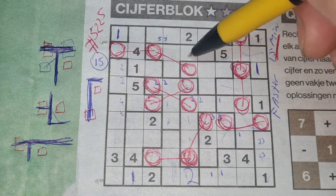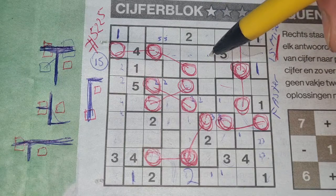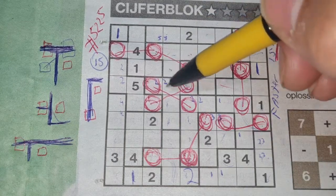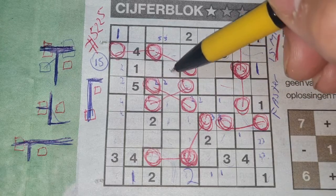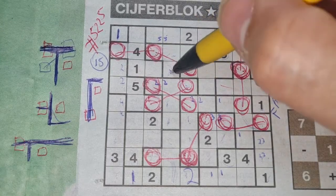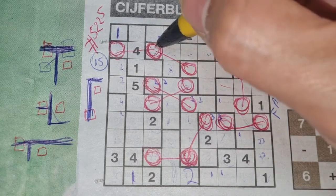Yeah. These 3 boxes surround the 2 can be a 2. So the 2 could be here or there, but I cannot place the 2 here because we have a double 2 there. If I place a 2 here, I cannot fill any 2 in one of those 2 boxes. So it's not an option to place the 2 there. The 2 should be here.